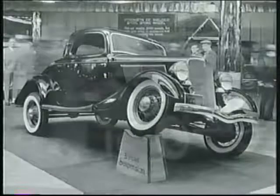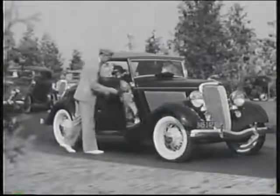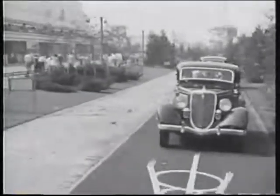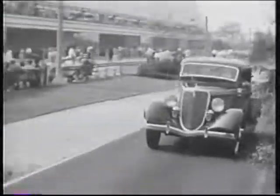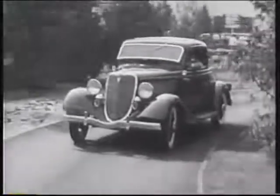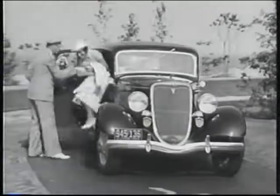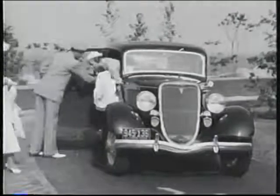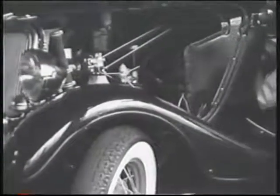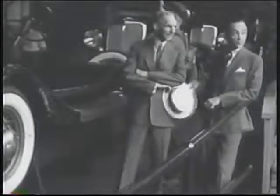The stunning new 1934 Ford was basically the same car, but with more horsepower and a few classy refinements. The Depression was easing, and improved economy meant more people buying cars, more people traveling to places like the 1934 Chicago World's Fair, where Ford offered free rides at its big exhibit. That June, the millionth V8 came off the assembly line.